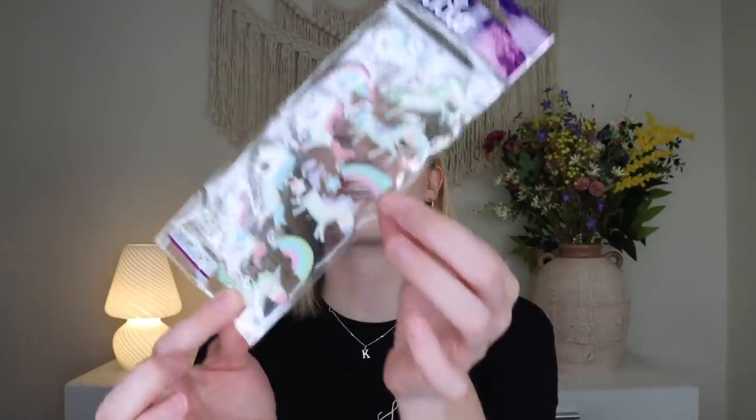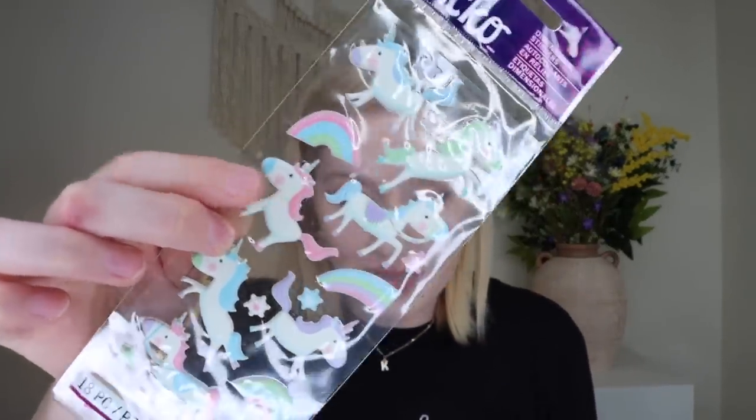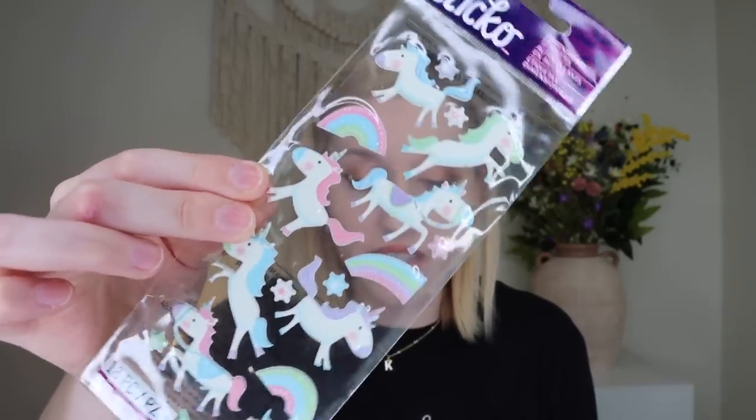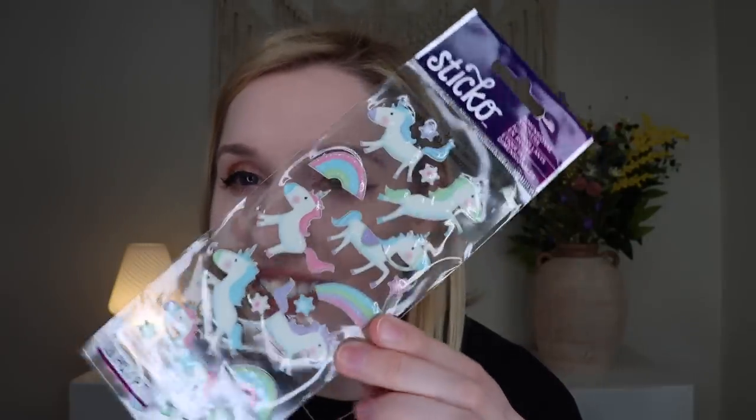Oh my gosh, I have unicorn stickers, and they're little puffy stickers. They're so cute. It says use these cool unicorn stickers to personalize your journal pages. They are a little puffy, so they might make the pages stick up apart, but they're 18 little unicorns, and they have little stars and rainbows as well. Oh my gosh, this is so cute. The child in me is very happy right now.